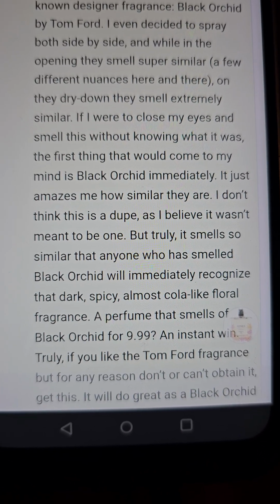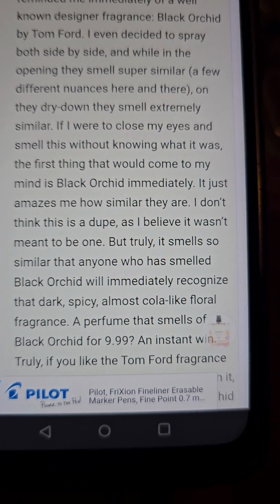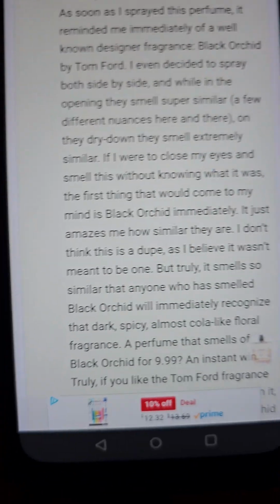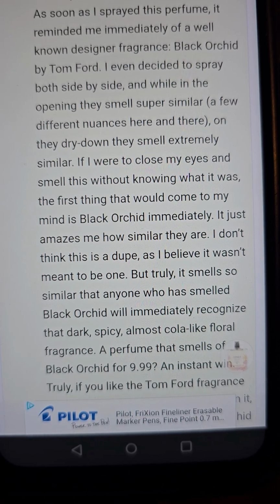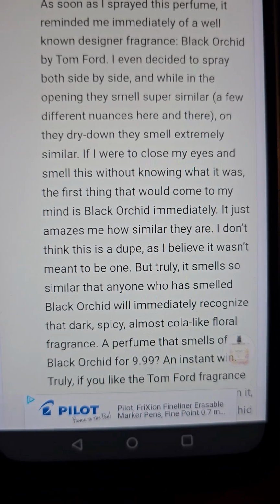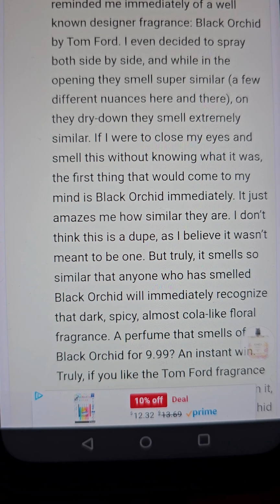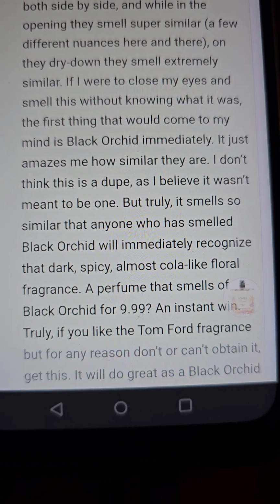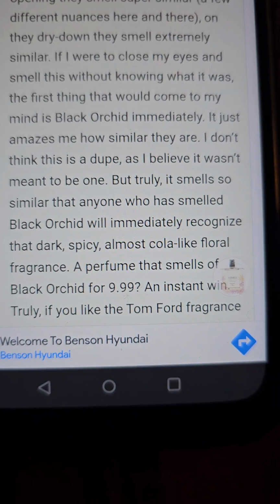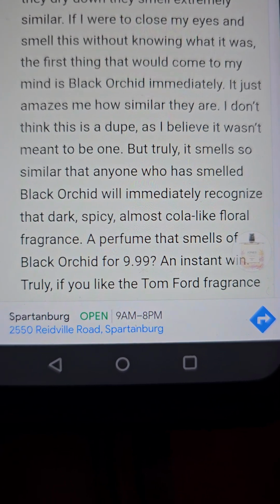If I were to close my eyes and smell this without knowing what it was, the first thing that would come to my mind is Black Orchid immediately. I wouldn't say that, but you know, perhaps there's a little tiny distant relation to, say, the Versace Crystal Noir, which I love. You know, of course, that has coconut in it too. So I like this. Anyhow, it just amazes me how similar they are. I don't think this is a dupe, as I believe it wasn't meant to be one, but truly it smells so similar that anyone who has smelled Black Orchid will immediately recognize that dark, spicy, almost cola-like floral fragrance.